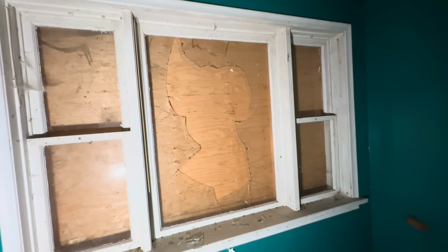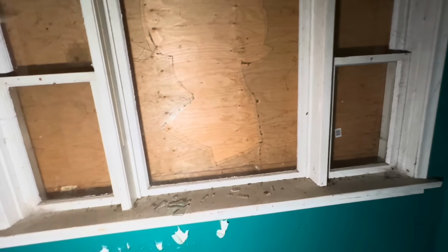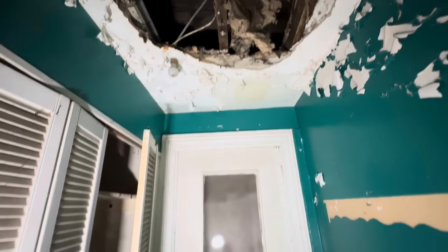Unfortunately, there has been some vandalism here. Like you can see, this window has been busted out. I think a lot of this probably happened a while ago before this was boarded, but it's hard to say. Got like your side door there. Ceiling's all caving in.